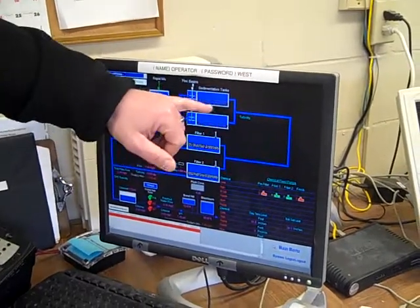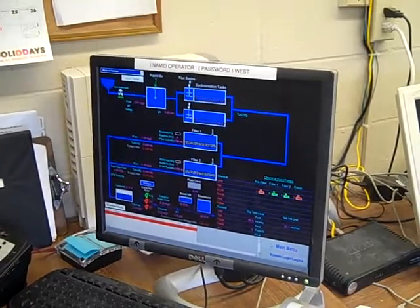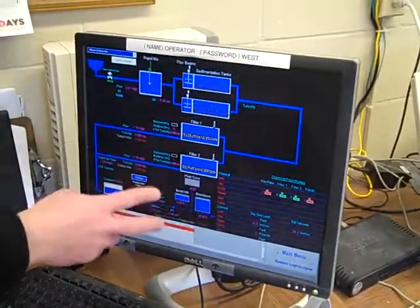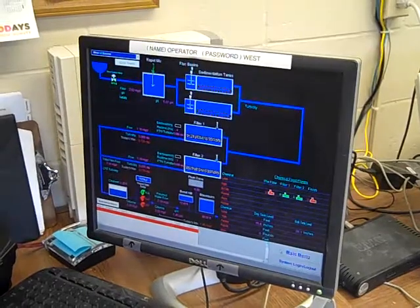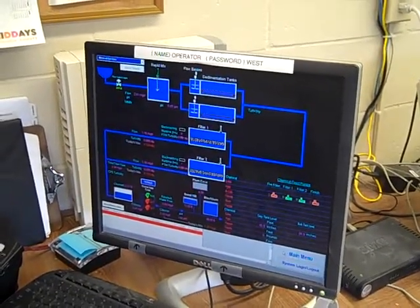You can actually see the flights and chains in a cartoon form. So that's where the scrapers are. Yep, that's what scrapes it. And it comes through, you get filter 1 and filter 2. And they can monitor how often the backwash cycle is going on, or probably even start it from here.